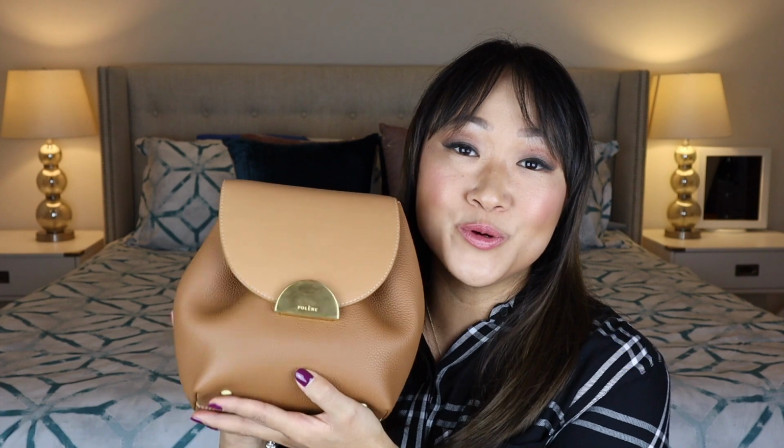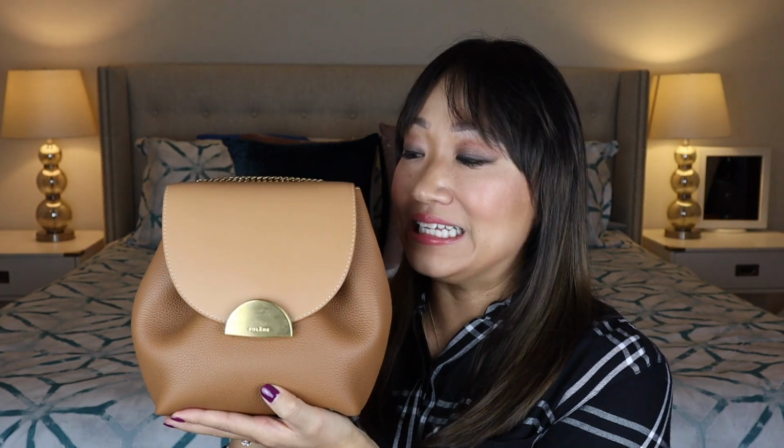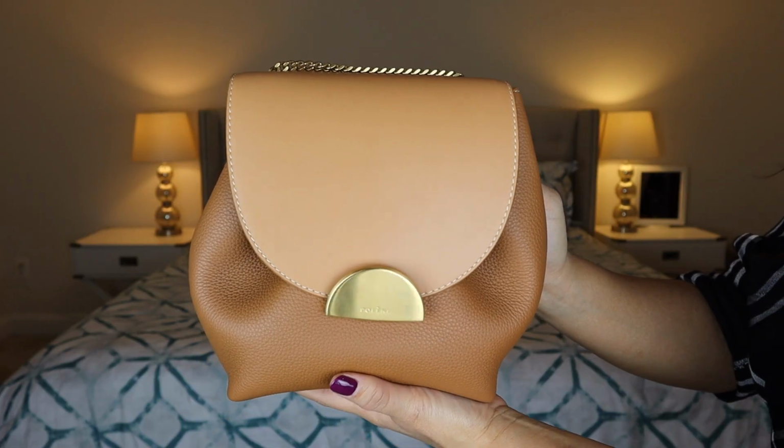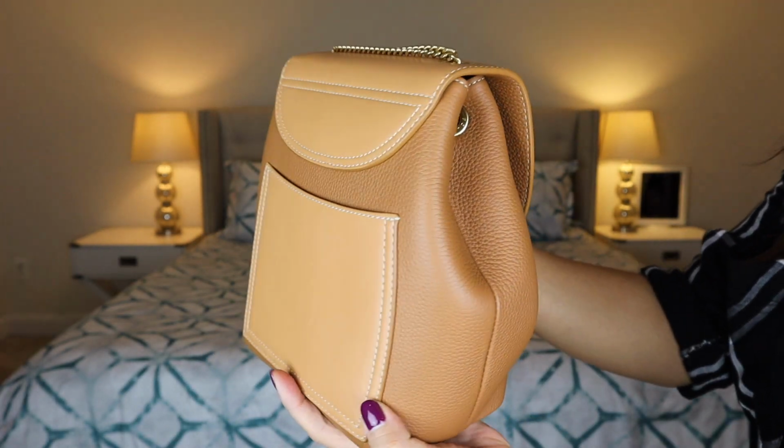Okay guys, my next luxury gift idea is a handbag, and this is my Polene Numero Uno mini bag. And I got this in Paris recently when I was shopping with my mom, and I absolutely love this bag, guys. This bag has such an amazing price point to it. It's $350 and you're getting a full leather bag, guys. And the quality on this is fantastic.